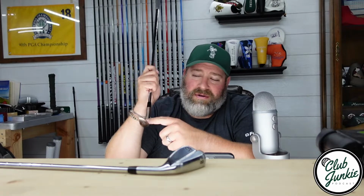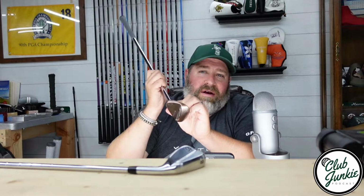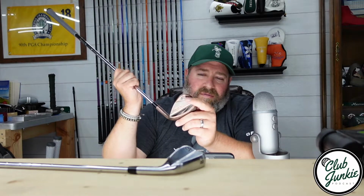The raw face starts at the heel and goes all the way to the toe, with full face grooves that go from heel to toe the whole way out. It's one of those wedges designed so you can hit it anywhere on the face and still have a good amount of spin, still have some launch coming out of the lie, get it on the green, and have some control.